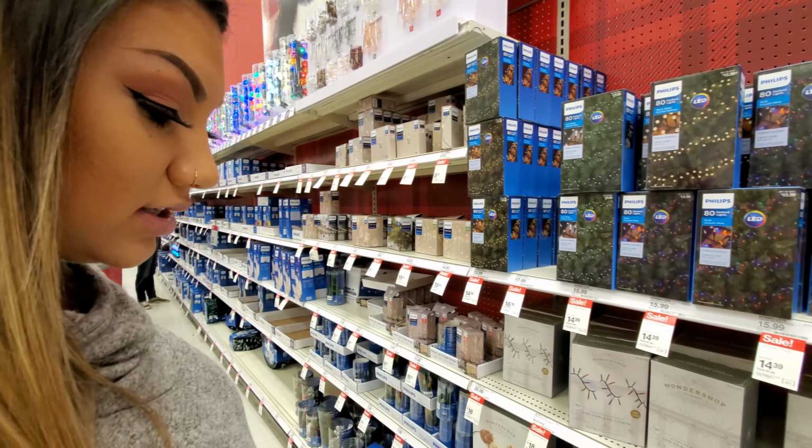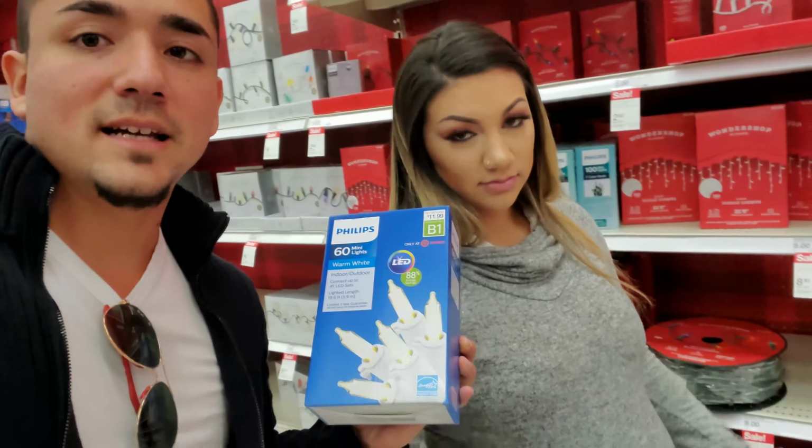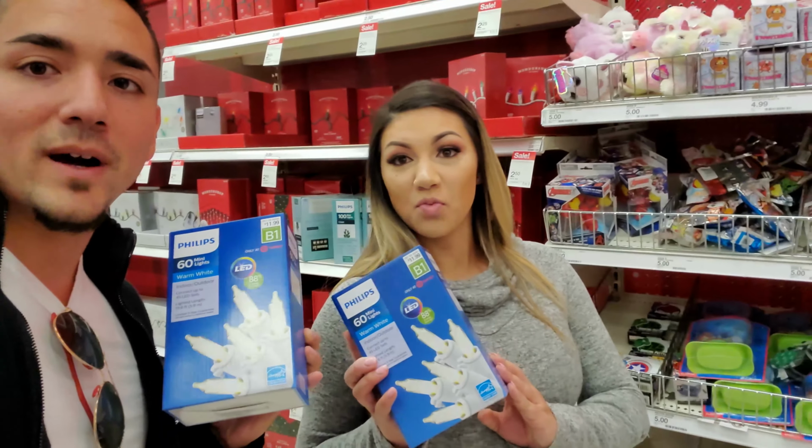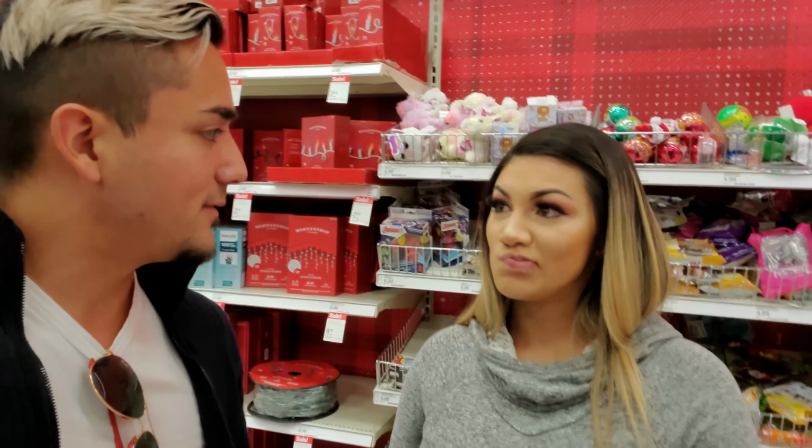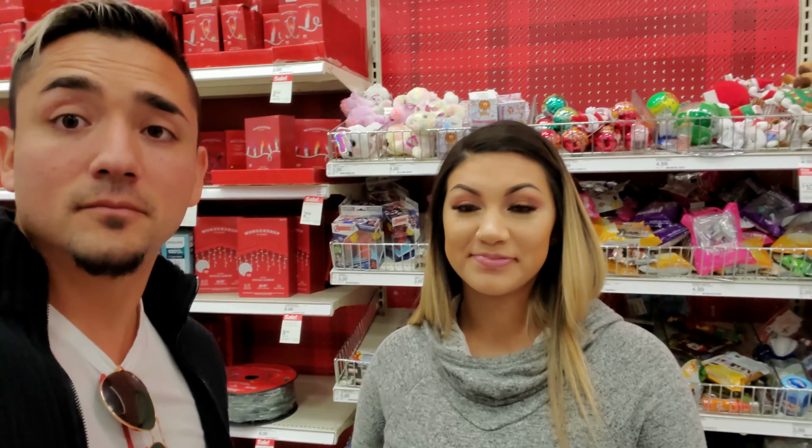White lights. All right, so we did decide to go with the white lights with the white cord. We're gonna put back there and just kind of make the tree glow a little bit. So we have half of our ornaments, we have our lights, we have our white tree back at home. So now we need to find the other half of the ornaments and what's gonna go on top.